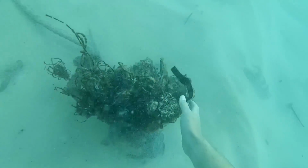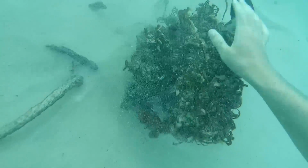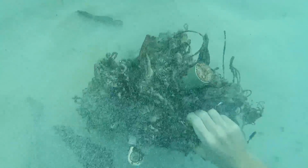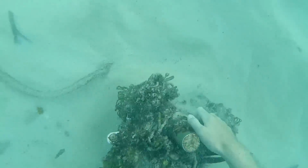And then on my way in, I found the beast. This is the thing that I'm trying to cut all the line off of. And it's got this big piece of rope attached to it. I have no idea what this stuff is, what the purpose is, or anything like that. So I'm just like, okay, I gotta come back here with my bag.